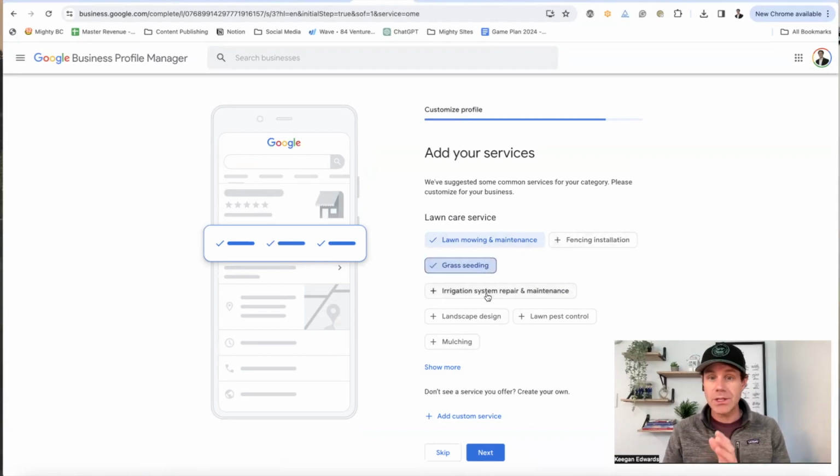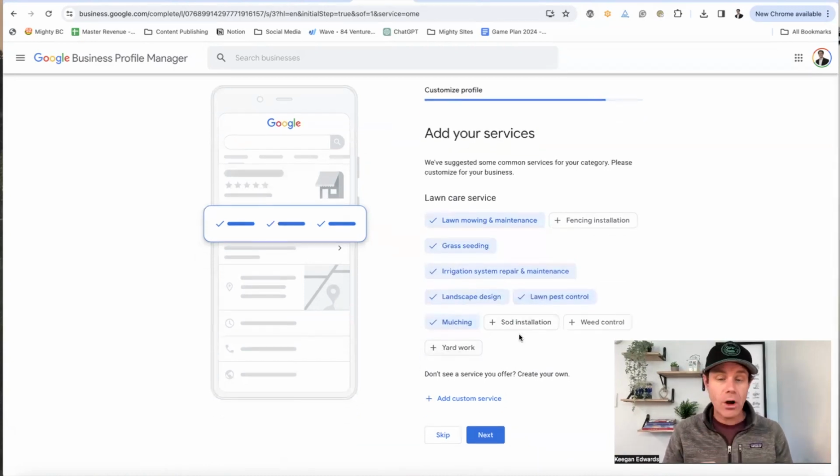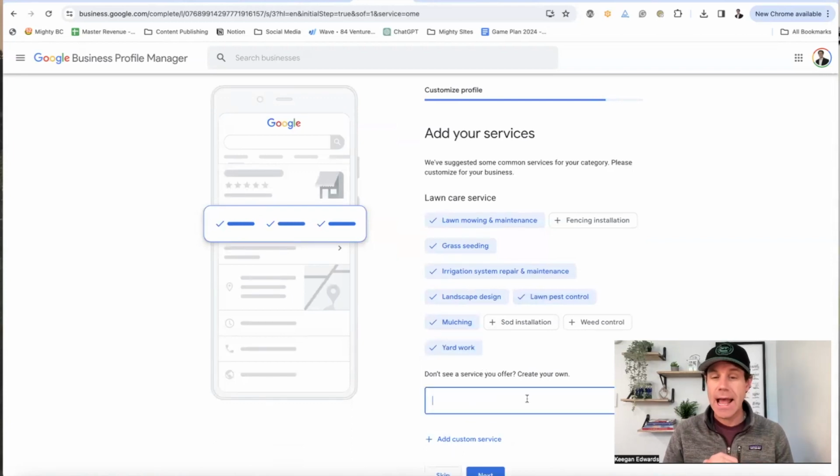So now I'm going to pick some other things I do. I probably do grass seeding. I probably do irrigation, probably do some landscape, lawn pest control, mulching. Look through, add all the services that you do, right? Yard work. And then if you don't see your services there, add a custom service.